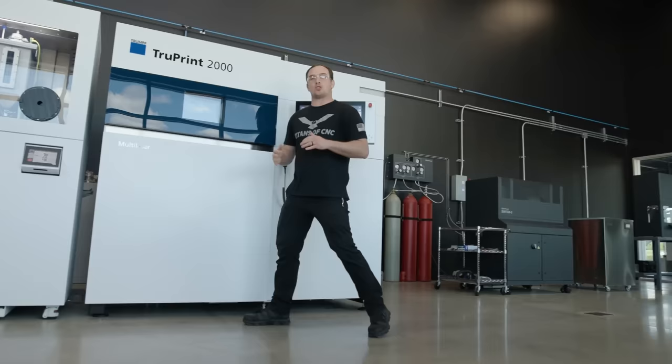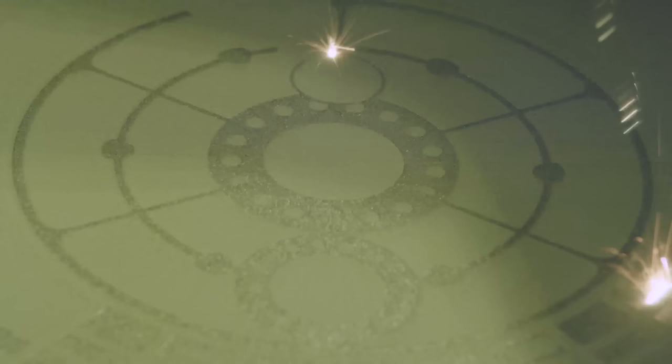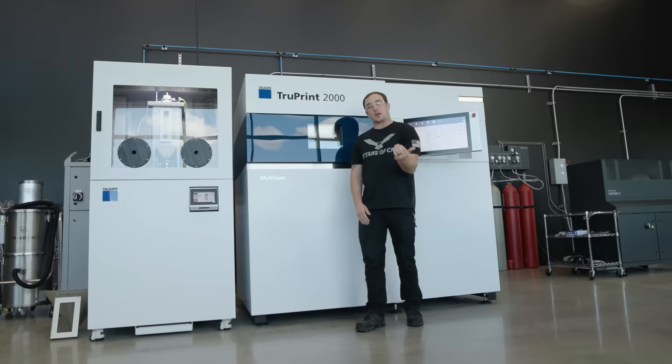Next we got our TRUMPF TruePrint 2000 beast 3D printer. This thing can print any weldable metal on earth. The last part we printed was actually in titanium, and the part was designed by AI. Absolutely blew my mind. The next part we print on this is gonna be our most insane print yet, so stay tuned for that. Let's go check out the laser.